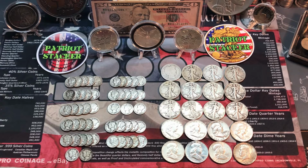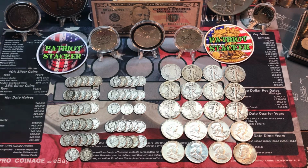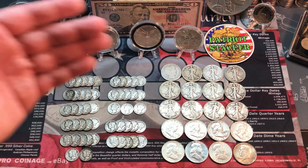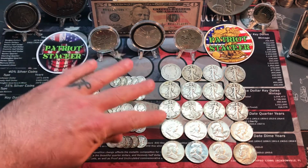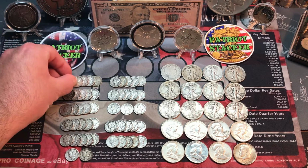So, I got a little pickup from my LCS today, and I'm really excited to show all you guys. We saw a little bit of a dip in the spot price today, so I took advantage of that a little bit. I really have been focusing on Constitutional Silver lately, and I just wanted to keep building my junk silver stack, so I decided to get $15 face value in Constitutional 90% silver. We got some Merc Dimes, we got some half dollars, a nice little mix here. So, let's dive in here and I'll show you what I got.